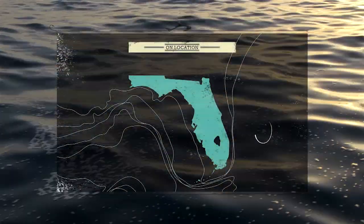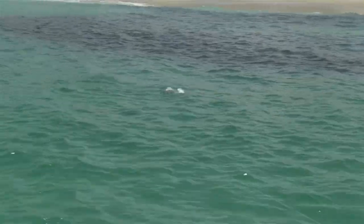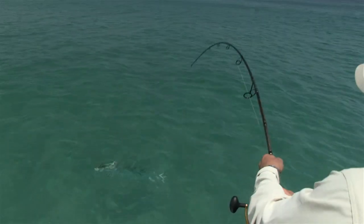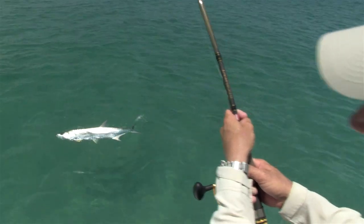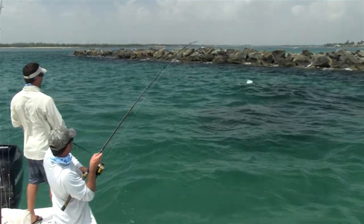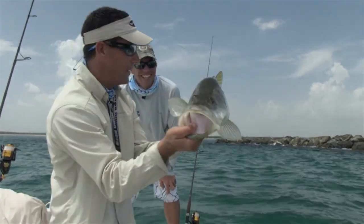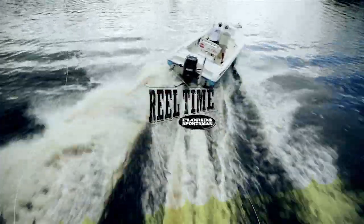This week, we're in my home waters of Stuart, and we've timed it just perfectly for the migration of tarpon on the beach. Oh, that's a nice, pretty fish. Since we're in Stuart, you know we'd have to snook fish too. That's what I'm talking about. Great fish. All coming up on Real Time Florida Sportsman.